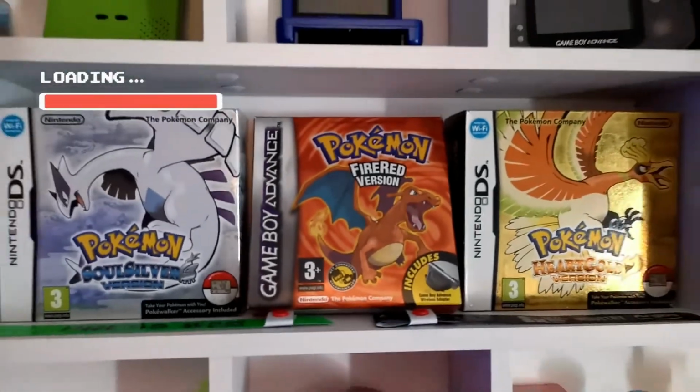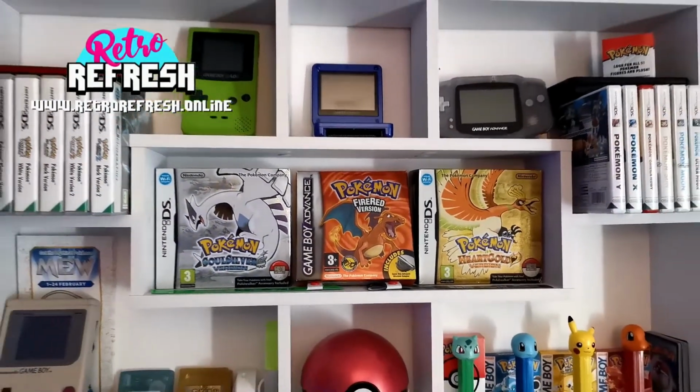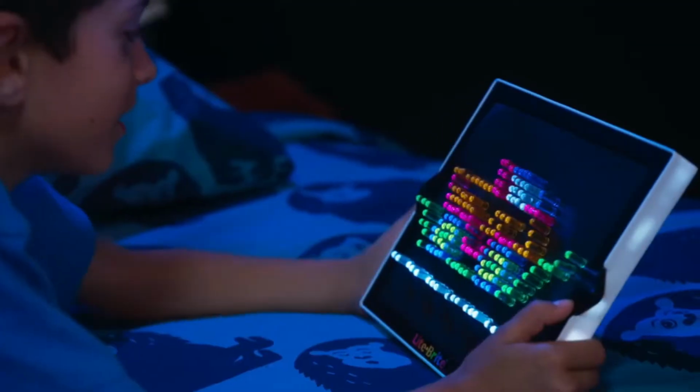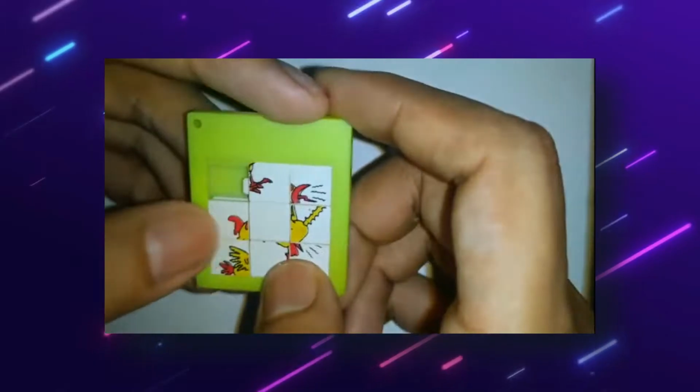The world of retro is an amazing world full of nostalgia when we look at video games and retro toys as well. Awesome retro toys from back in the day like bright lights, those awesome little slidey puzzles, and one of my favourites was a light up noughts and crosses electronic game. I used to spend hours on that thing playing it by myself or even playing along with my sister.